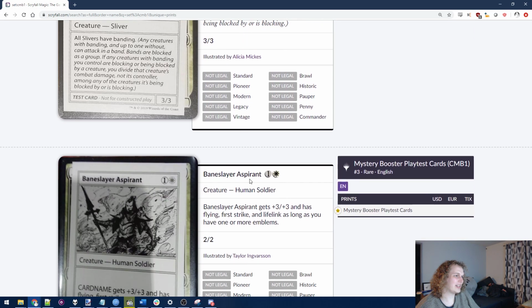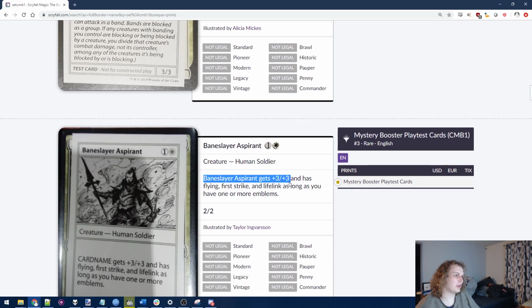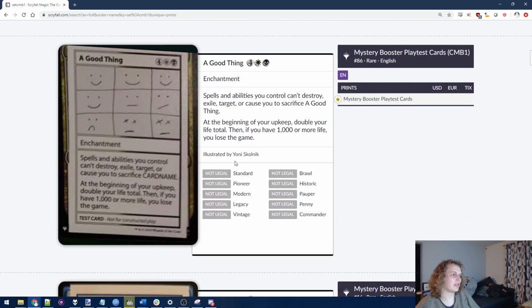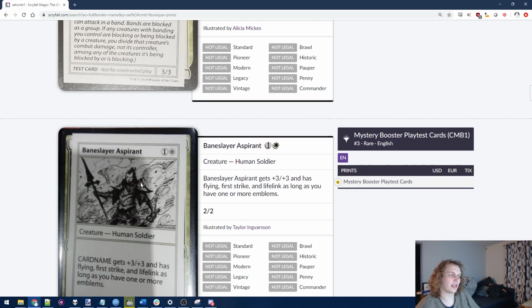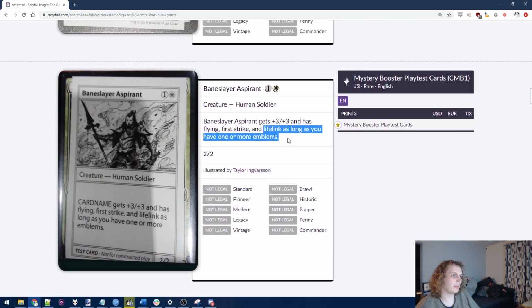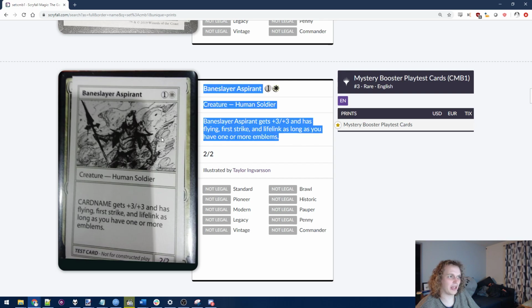Baneslayer Aspirant. Ooh, as long as you have one or more emblems. Cool. So this turns into a Baneslayer Angel. So that's like the reference in the name and kind of the joke behind the card. Most of these have either some crazy effect or I think are going to be like an in-joke for Magic. This is the first time that something is contingent on you having emblems.